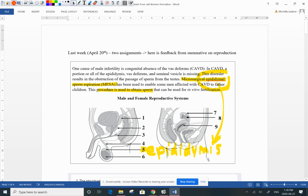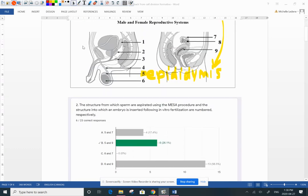Okay, Bio30s. I just had a meet and got a chance to talk with a couple students and go through last week's assignment. Just a couple of clarifications to talk to you guys about. So from our reproduction summative, when we were looking at question 2 here, it was asking about this MESA procedure.